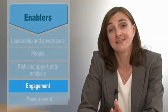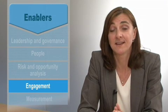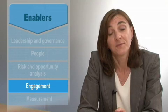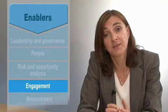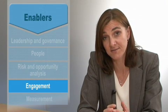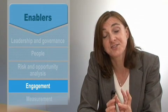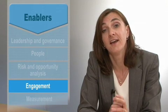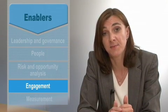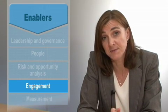The fourth enabler is engagement, and it's very important that we can identify who our stakeholders are, what messages we need to give them, ensure that everybody has a common understanding of what our sustainability agenda is, and that we engage and harness the skills of the right people at the right time through the procurement process to make sure that we're making the optimum decisions.